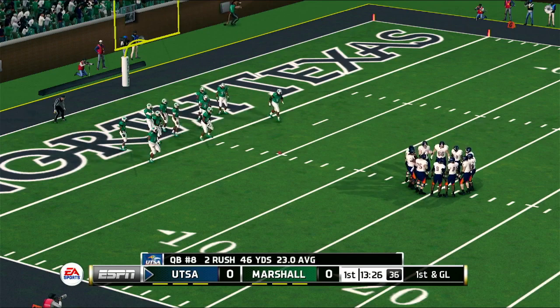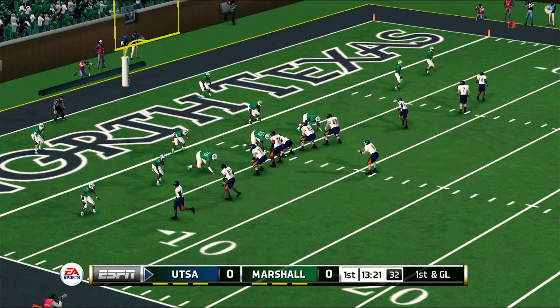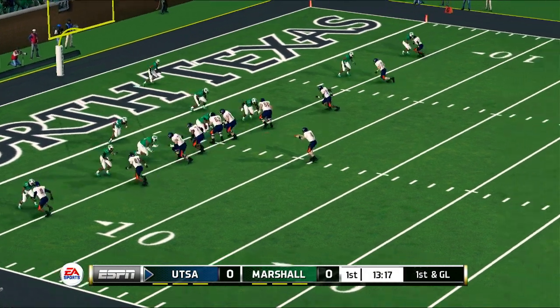So he keeps it, and he gets a big first down. The quarterback made a very good decision here not to pitch. He saw a break in the defense and just hit it for a big gain.